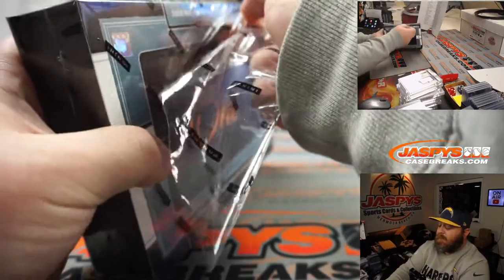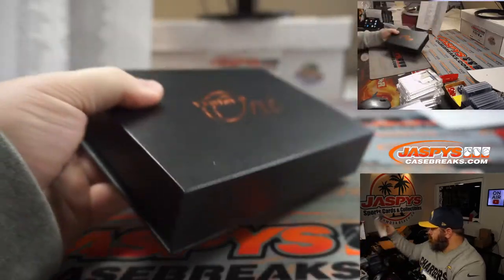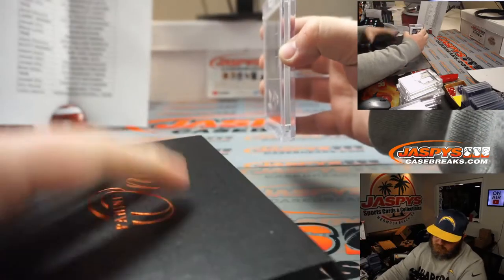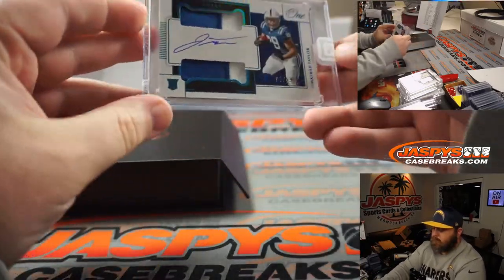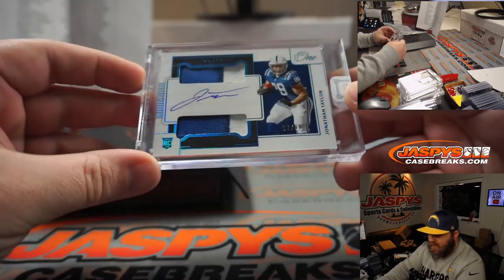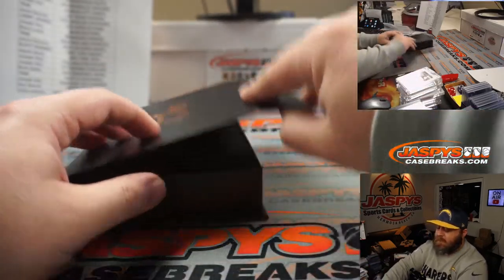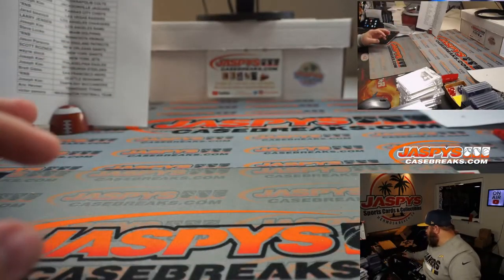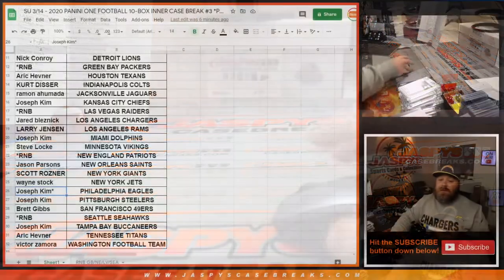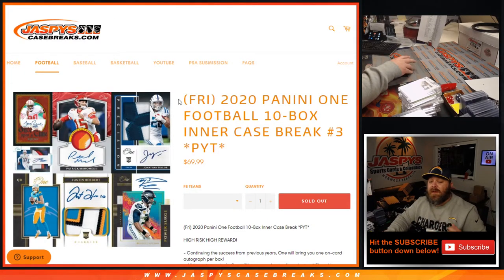And our final box. Jonathan Taylor, two color patches, 97 out of 99 for the Colts, Kurt Disser. Congratulations, sir. And there you go, guys. That was the break. Very nice. 10 boxes there. Saw some offensive highlights, defensive highlights, Hall of Famers, and everything in between. And there you go. That was 2020 Panini One Football 10 box inner case break.